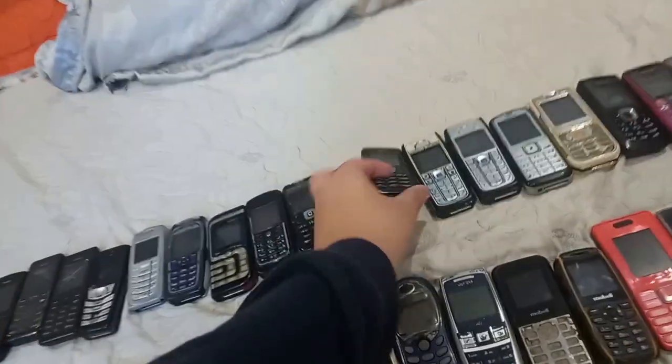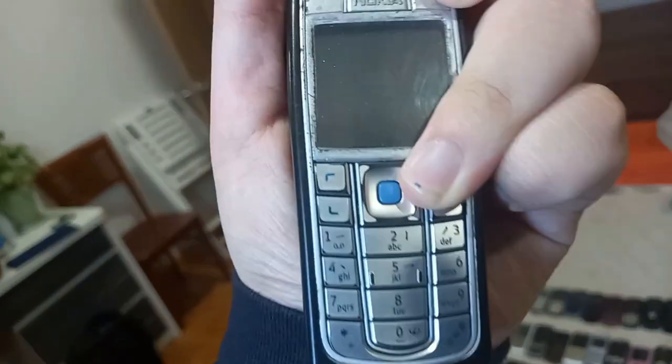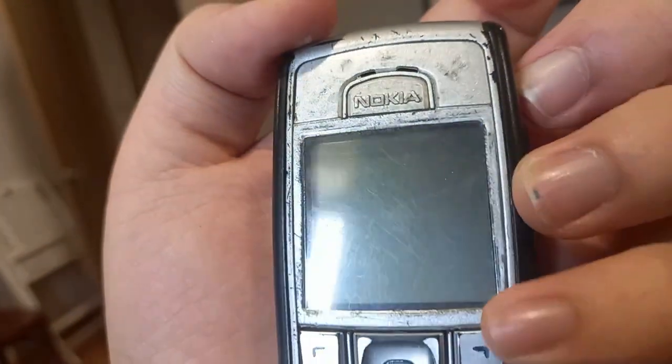The 6230, this one doesn't turn on. This one had a burnt polarizer like this, so I'm not bothering to put a SIM card in. These are the 6230i, and for some reason there's a line across the screen. I don't know what caused it, but I think that's a big problem with this one. Not much to say about this one other than it had a burnt polarizer.